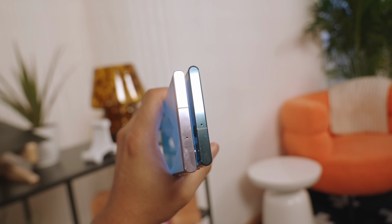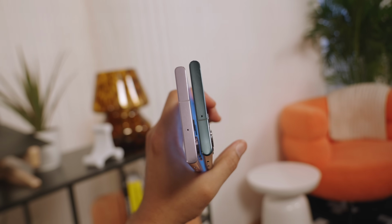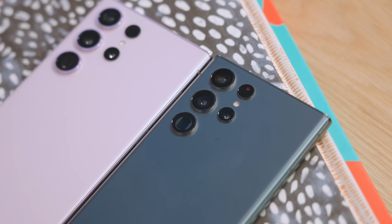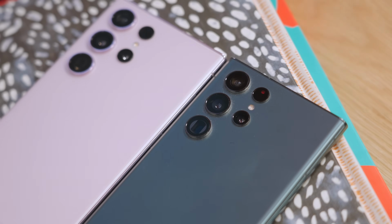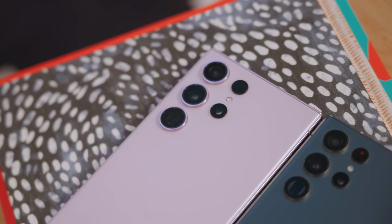Now, both phones are built like a tank, and there's absolutely no denying that, but they're still sleek, which is pretty amazing. They both feature an armor aluminum chassis, but on the S23 Ultra, you find Corning's Gorilla Glass Victus 2 on the front and also the back. It's a step up from Corning Gorilla Glass Victus Plus on last year's model. This is said to be the strongest material for any phone ever.